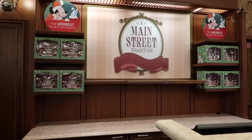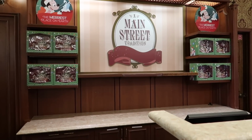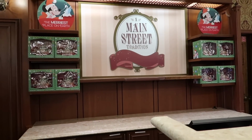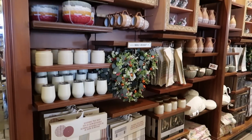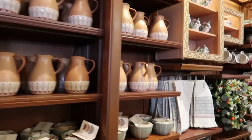They are very pretty. They're clearly still setting up and putting more out, which I can't even imagine how much more there is, but I guess there's a lot more. Wow. They also have this line that's kind of more subtle home goods. Classy vibes.